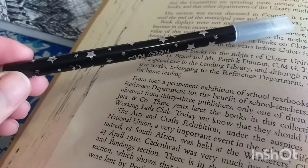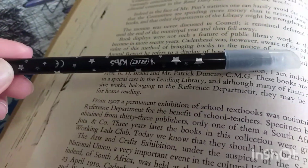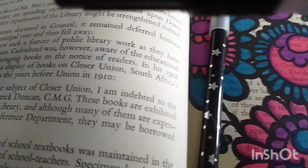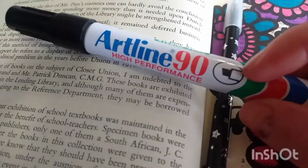This is the black. Because it dries with a purple pigment, it doesn't really work for outlines whatsoever. For my outlines, I use a permanent marker. I'll show you now what it looks like. This is the Artline 90.